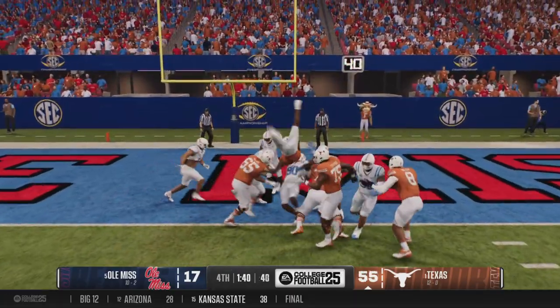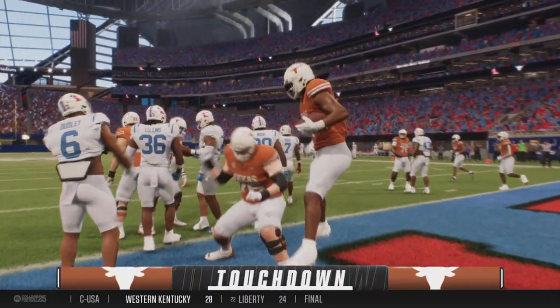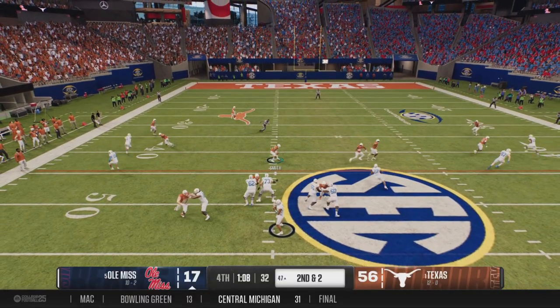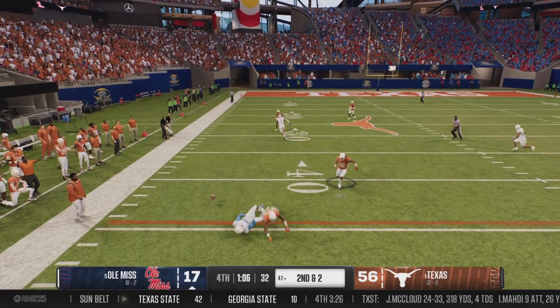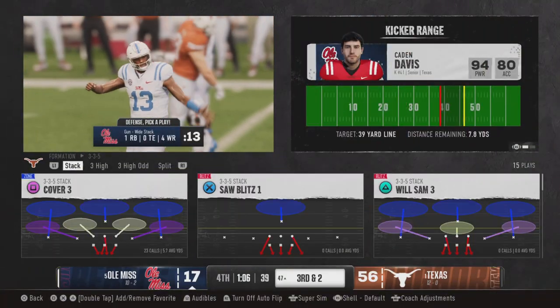Keep it on the ground, trying to power in for the touchdown. Touchdown, Texas. The quarterback drops back from the shotgun. That one falls incomplete. Looking for a flag, doesn't get it. Brings up third down.